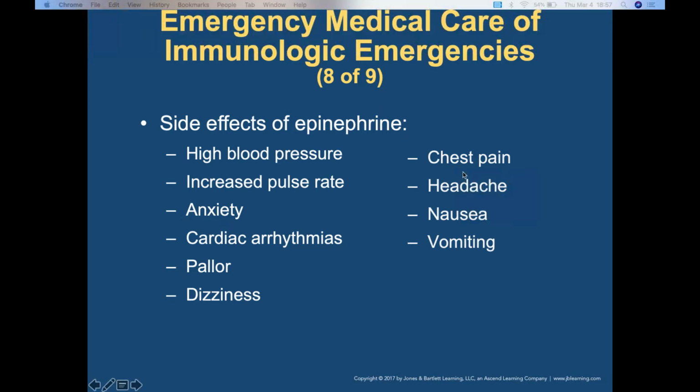Chest pains, because they feel like their heart's beating out of their chest because of the increased pulse rate and blood pressure. Headache because of the high blood pressure. Vomiting and nausea go hand in hand right here. Sometimes the dizziness or the cardiac rhythms will make them feel like crap, and they'll just kind of drop. So that's the biggest thing right there on that one.